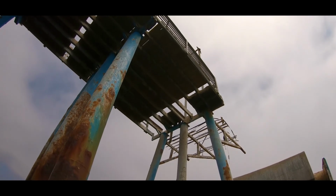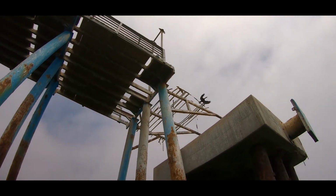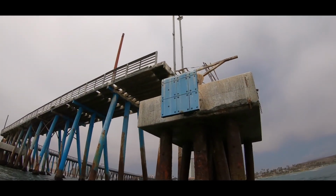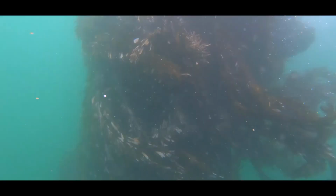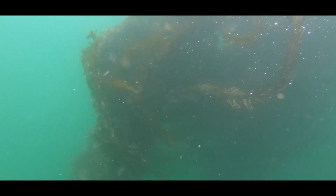And here we are finally at the very end of the pier. Now the water is extremely turbulent with no visibility. The bottom looks like an underwater sandstorm, and you can't tell which way is up or down by the light. Let's take one last dive to check it out.